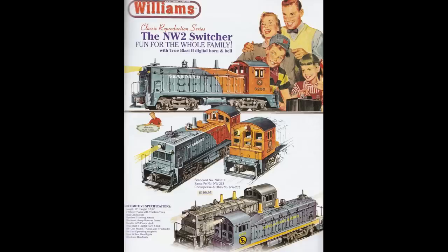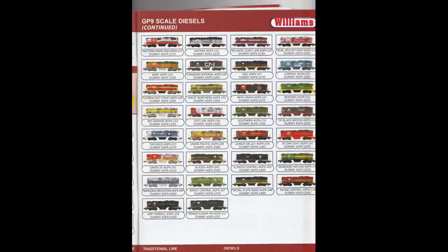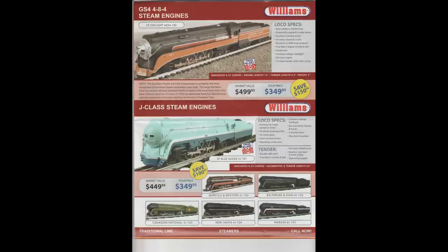These Williams models looked very much like their original Lionel versions, but often operated in a superior fashion, having twin can motors and die-cast frames, where the Lionel versions often had a single Pullmor motor and a sheet metal frame. Williams didn't limit themselves to just copying Lionel versions, but also introduced many fantasy paint schemes that Lionel could only dream of.